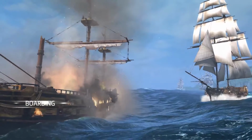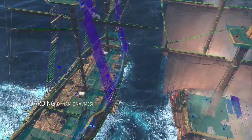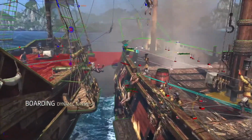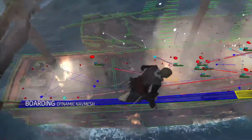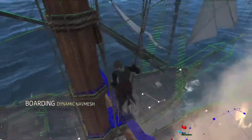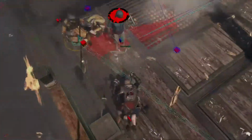Another genuine breakthrough is our dynamic boarding system. The Anvil Next engine can now take two separate animated objects, in this case two ships, and build a unique dynamic nav mesh with them. This nav mesh transforms the ships from objects to a 3D map that can be navigated by the player and NPCs. This tech made it possible for us to create a completely seamless and fluid gameplay experience.